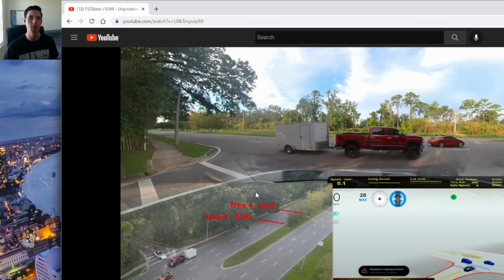You didn't know if it was just creeping forward to get a little bit better view out that way to see if there's traffic coming, or if it was going for it. So that, of course, would be very unsettling.